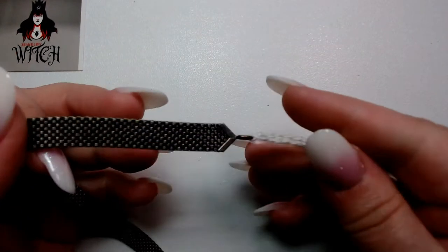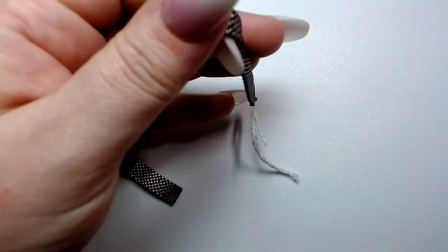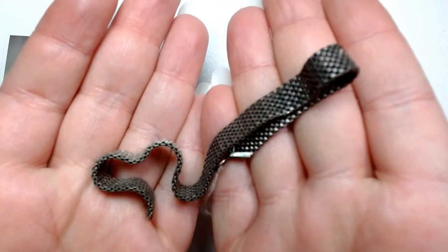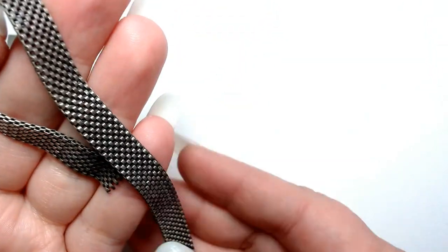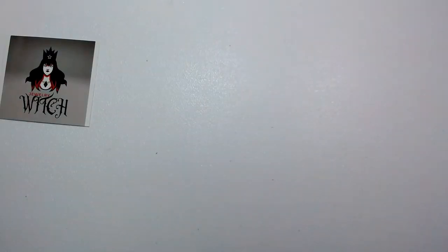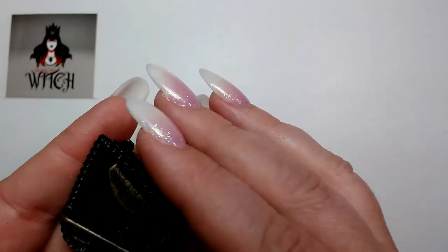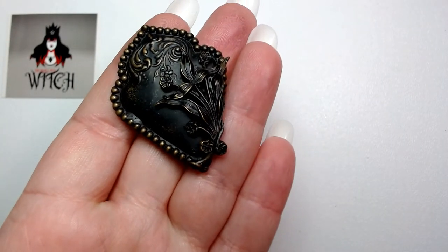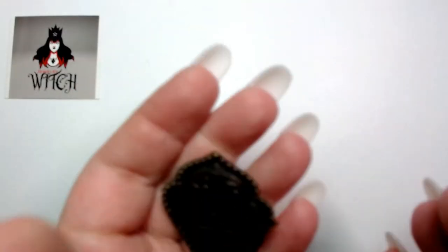All right, what's this? Has a string on it. That looks like sterling to me. It looks like it was part of a bracelet or a necklace. But I'm going to set this aside and I'm going to test it at the end of the video. Okay, so this is part of a belt buckle. That looks a little bit like Art Nouveau. I hope the other one's in here. That would be cool.